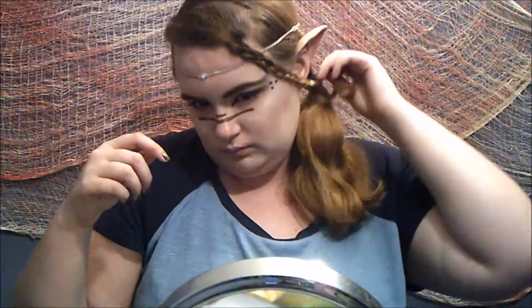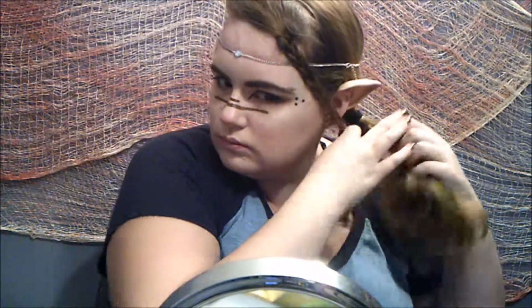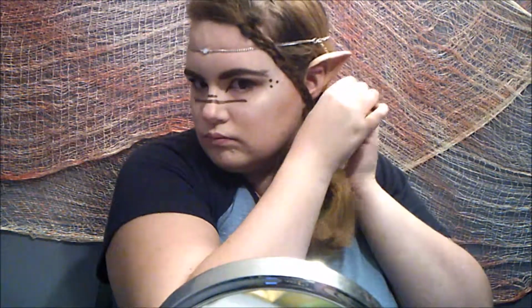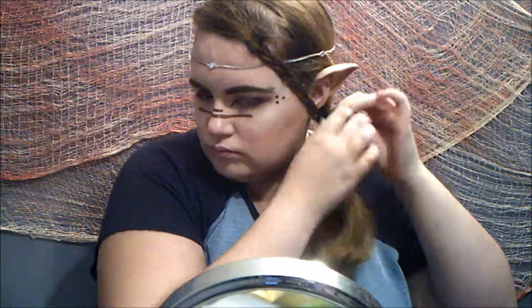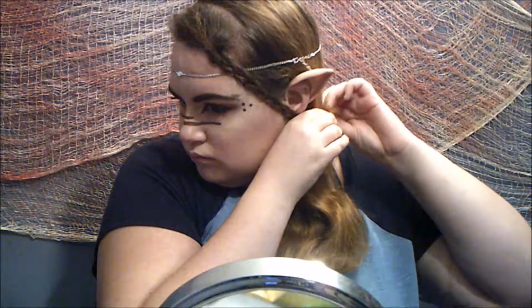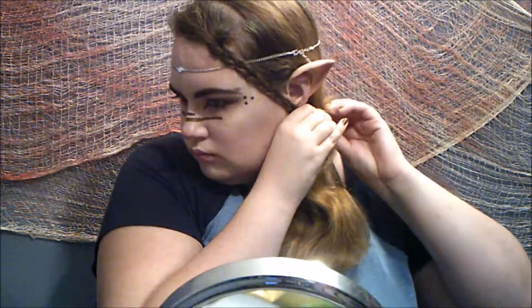Now I'm just taking the braid I created and sweeping that across one ear and tying it around my ponytail, using the leftover hair to cover up the elastic that I used, to make it more coherent and easy.